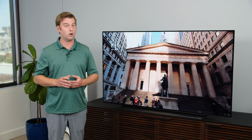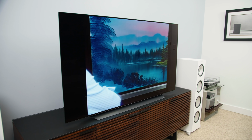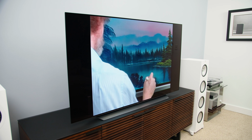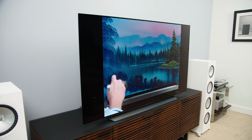I also think it does a pretty good job of upscaling low resolution content. I mean, it's not a miracle worker. So if you're looking at a low quality 720p signal, it can't turn it into the most pristine 4K HDR looking image out there, but it's as good as any other TV I've ever seen.